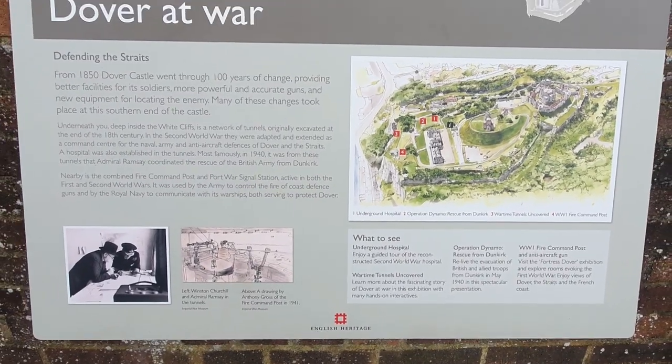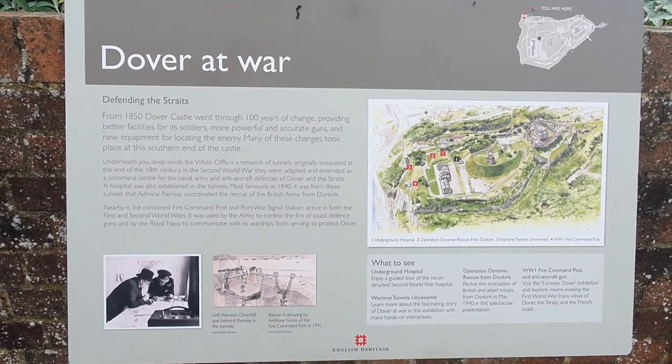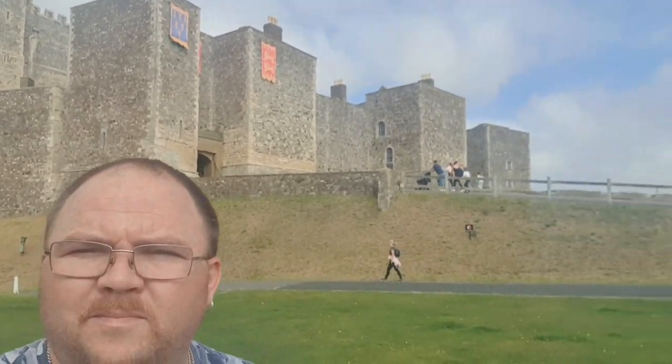And we're gonna be going into the underground secret caves of the castle. So we weren't allowed to film in the secret tunnels that go underneath and into the Dover cliffs, but we're going to try and film as we go around the castle. You can see in the background. So let's head up there.